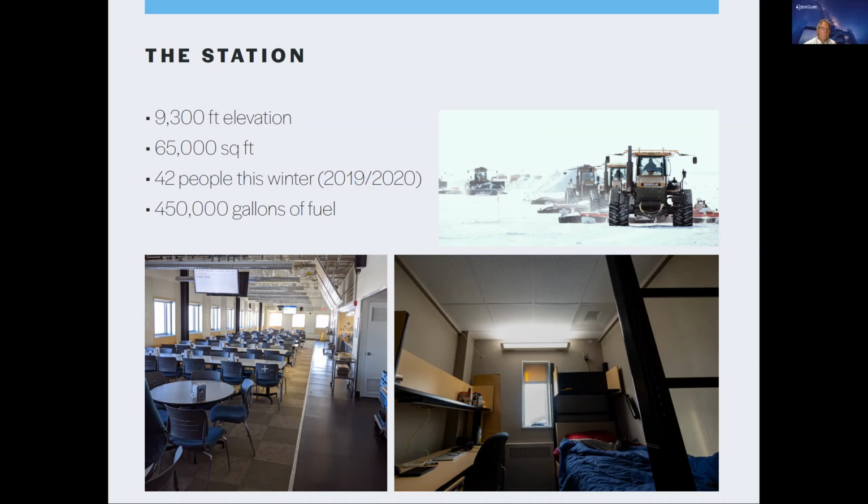This is a picture from the summer. We actually cover those windows in the winter so that we do not interfere with the cameras taking pictures of the auroras outside. And then we also use 450,000 gallons of fuel per year. And most of that, a good 2/3, 3/4 of it, is actually brought here by tractor over land, not by the planes. It's called the Traverse. And this is a picture of the Traverse arriving. So next slide, please.